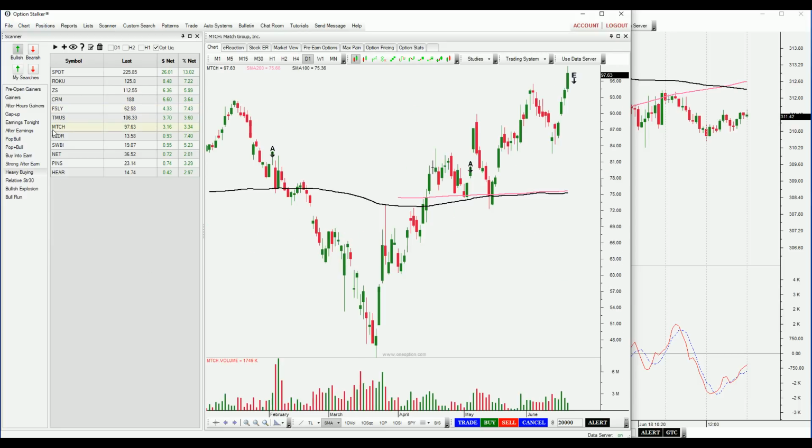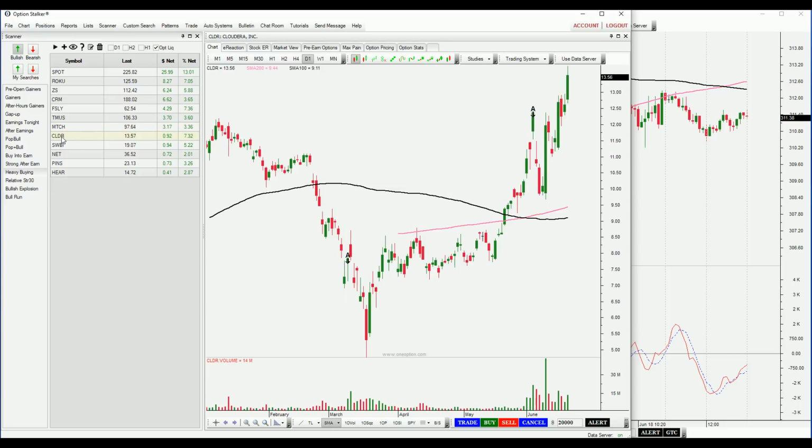MTCH is one that I traded earlier today. Love it. Breakout to a new high. You've got this horizontal resistance point that it's gotten through. Really, really good strength. So I think MTCH does well. CLDR, you've heard me mention that in the last couple of days. Nice breakout here, continuing to push higher. Look how easy it is to find these stocks.